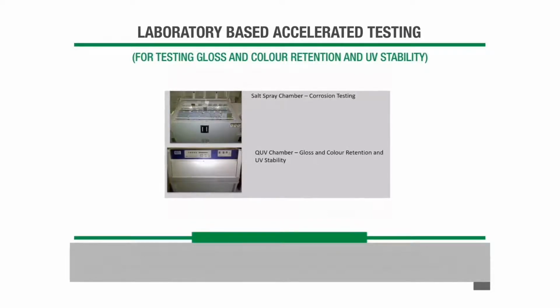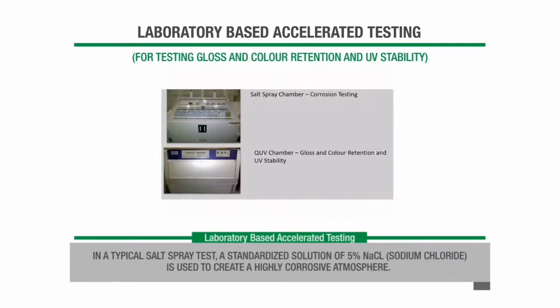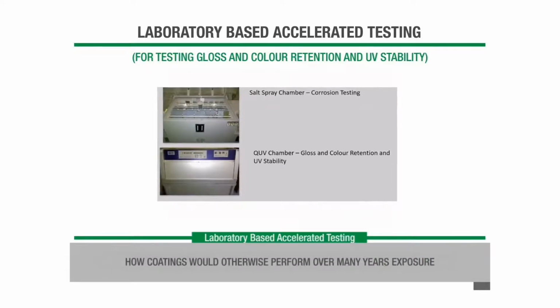This slide shows at the top a salt spray chamber and below a QUV accelerated weathering chamber for testing gloss and color retention and UV stability. In a typical salt spray test, a standardized solution of 5% NaCl, sodium chloride, is used to create a highly corrosive atmosphere. Further environmental conditions such as temperature and humidity are controlled, and results give accelerated data on how coatings would otherwise perform over many years' exposure.